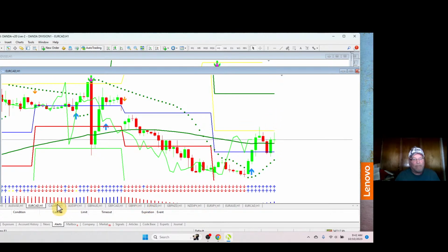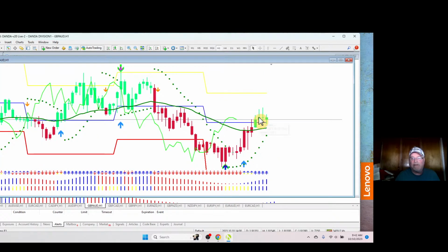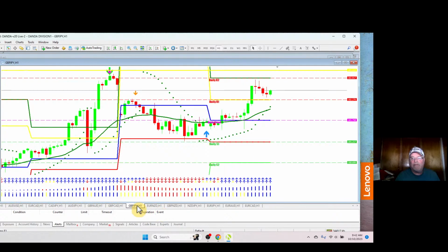Aussie yen, nothing to do. It's made a sell, but unless you got in there, it's not really gone anywhere yet. Pound Aussie made a big move up, daily range, but that's the daily target for today, which it could push up into there. Pound CAD looking for a push up for the gap fill. Pound yen looking for a push up. It's made its daily range, but it could go up into here. There's the yearly resistance, which we sold off from, hit it, sold off, and it could retest that again.